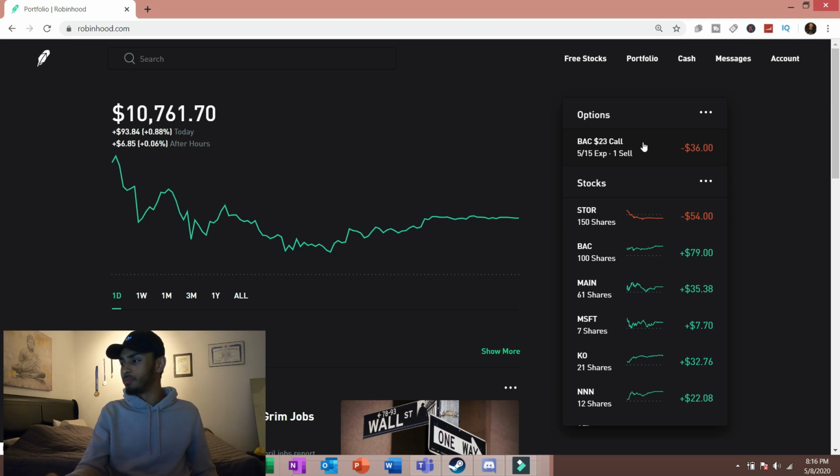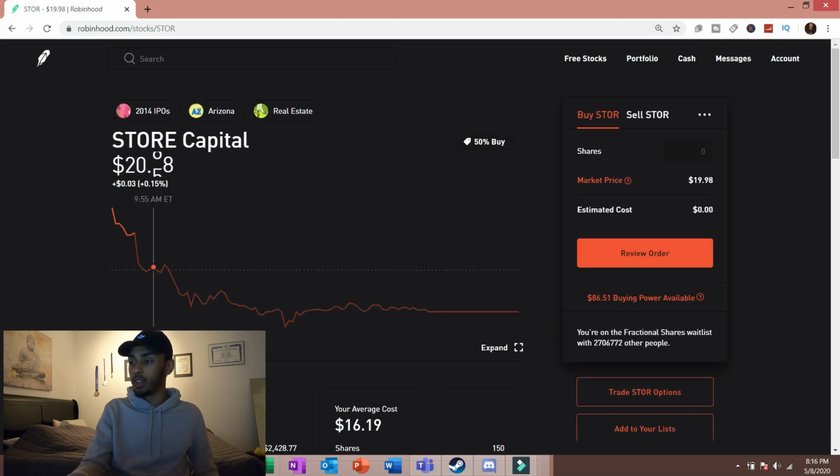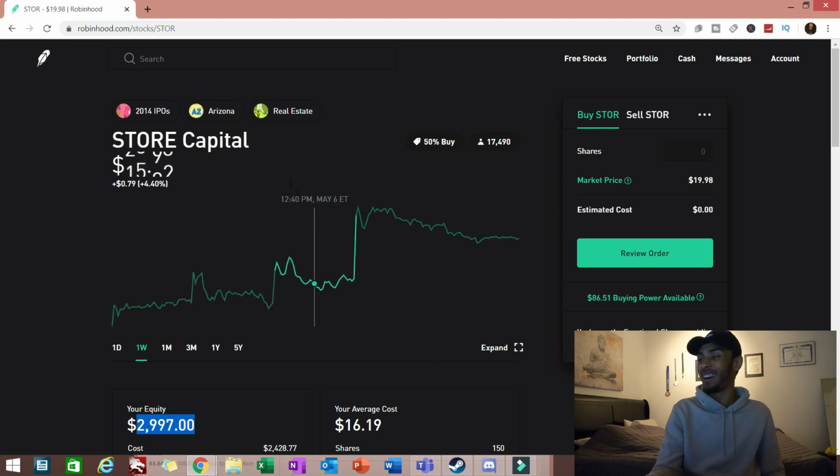It's no big deal. So starting top down again, STOR actually did tank a little bit today. Not the best day, but this is coming off of a day that was amazing earlier this week, so I can't really complain all that much. It started the week at 17.56, gradually worked its way up to almost the 21s, got really close to pushing it, and then came back down a little bit to about 19.98, sitting right under 20.